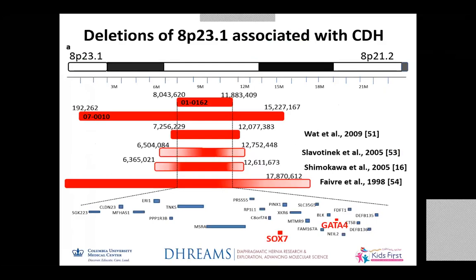And we could look at what we called a critical interval, the one that was shared by all of those individuals. And I'm showing down below the different genes that we saw within that interval that was deleted. And importantly, I'm going to draw your attention, I show here GATA4 as one of those genes that we saw within that interval. Again, it wasn't the majority of individuals with CDH. We certainly have not found one single gene for CDH that explains all of it.